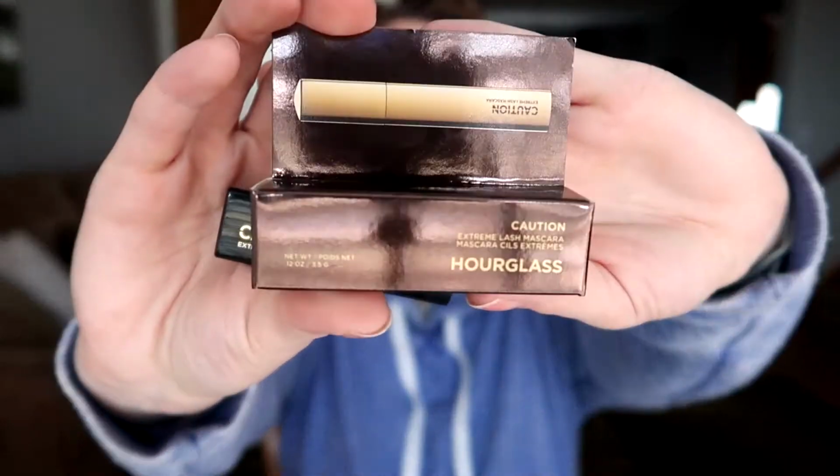The next thing I had received was the Caution Hourglass Mascara, and this is horrible. I had tried it a few months ago when it first came out and did not like it. And then when I received it, I thought, okay, I'll try it again just to see. It is still horrible. I hate it. I will be passing this on to my daughter. I tend to do that if I've used a mascara once. Maybe gross, but that's what we do.